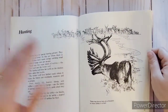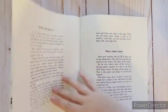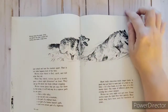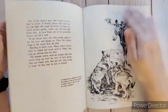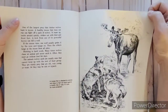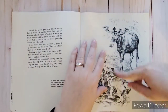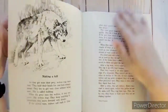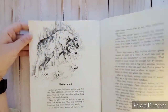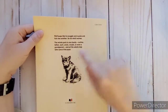Oh, look at that. There's a caribou. A moose. So if I didn't want this whole picture, you know, I could just cut the moose out itself. A really pretty wolf. So yeah, almost every page has a pretty illustration on there. So that was worth it.